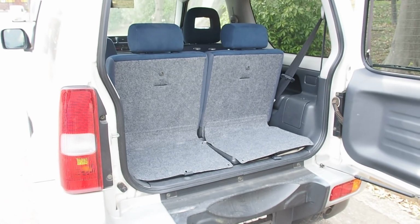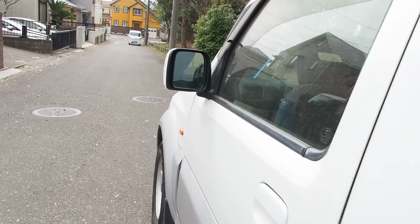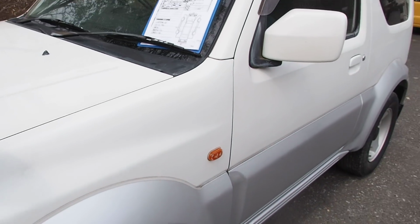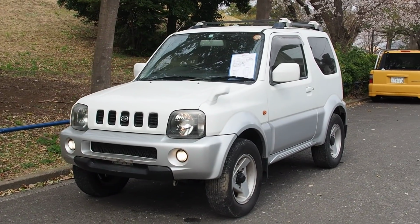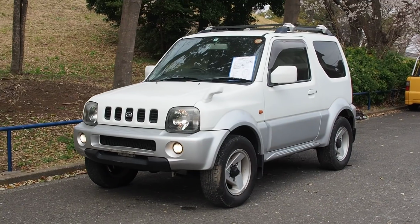Put this up, and I think you get more room in the back here than in the other Jimnys, but it's not a lot. The other, as in the older ones. And then Suzuki just made a new Jimny, which is really cool and more classic looking than this one, but I like this one. Oh, there we have the fog lights on. Okay, so there it is, the Jimny Sierra with a 1.3 liter engine.